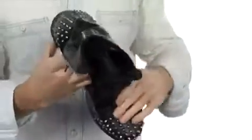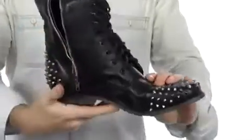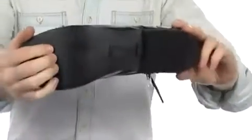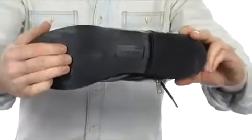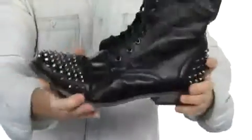You do have a very nicely cushioned footbed in here with a leather lining too, so it'll be very comfortable in here. And you do have a synthetic material for the outsole that's super tough and durable, and you do have just a little bit of texture to keep you on your feet, plus plenty of flex. One unique style right here with some attitude.